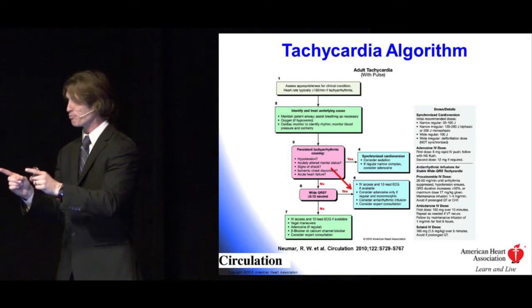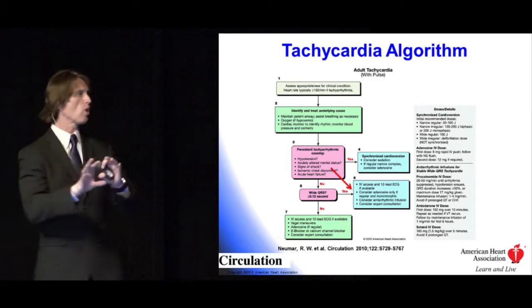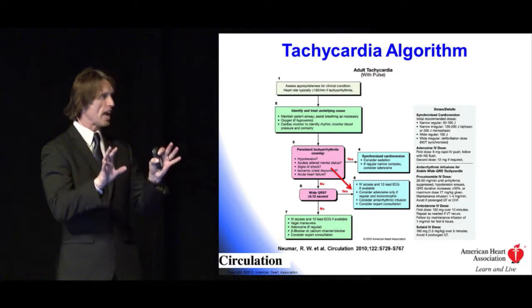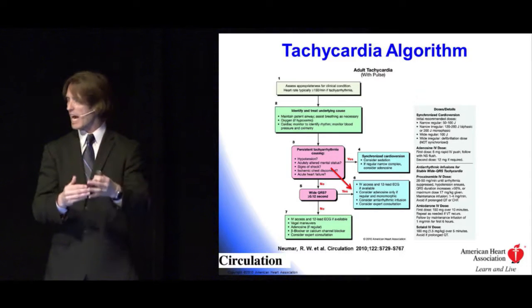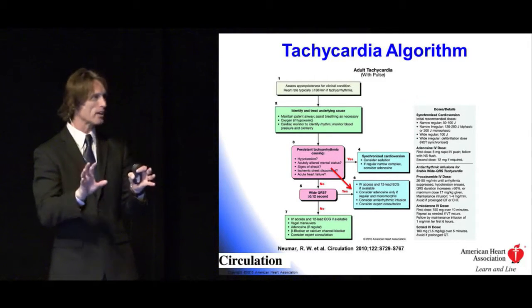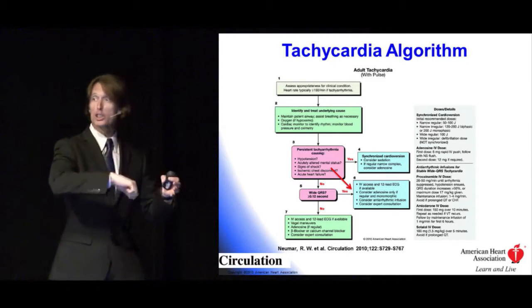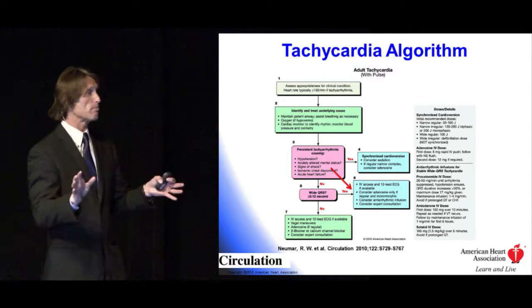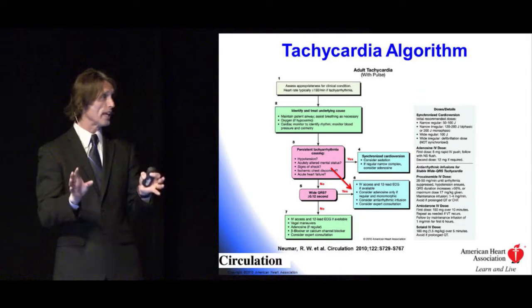Here is the issue. Every SVT, whether it's based on Wolff-Parkinson-White or not, has a component of AV nodal reentry, even with Wolff-Parkinson-White. So if you block the AV node, whether it's beta blockers, adenosine, or calcium channel blockers, it doesn't matter. If you can stop that AV nodal reentrant process that's spinning off some of its beats into the accessory pathway, you're going to make it better. Obviously, if it makes it worse, don't give more, but it should abate the whole thing.